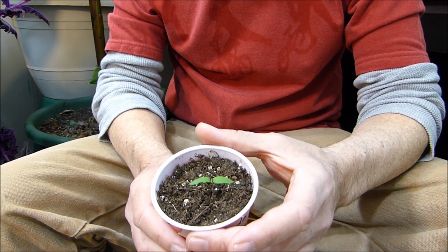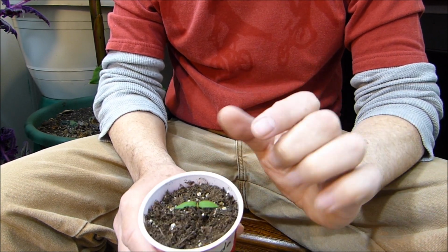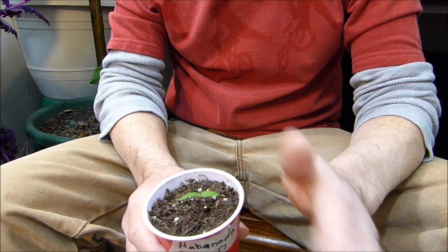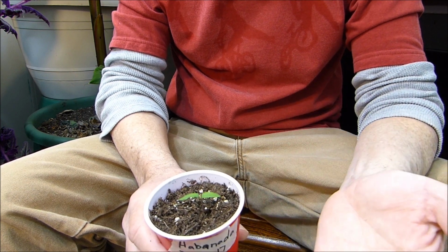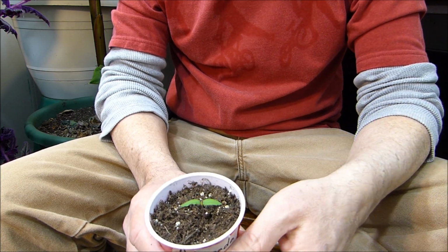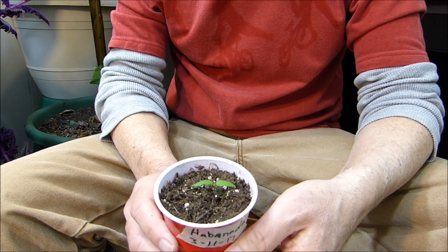I planted the 5 seeds he sent me. Two of them came up, one of them died, so I have one left. And I'm going to grow this one outside this summer and taste it. I'm going to do a taste test live on camera for the first time. I've never eaten a habanero in my life. All I know is what they say it tastes like, because I don't like really hot peppers. So I'm going to taste one of these live on camera, give you my honest opinion of it, and if it's good, I'm going to save the seeds.